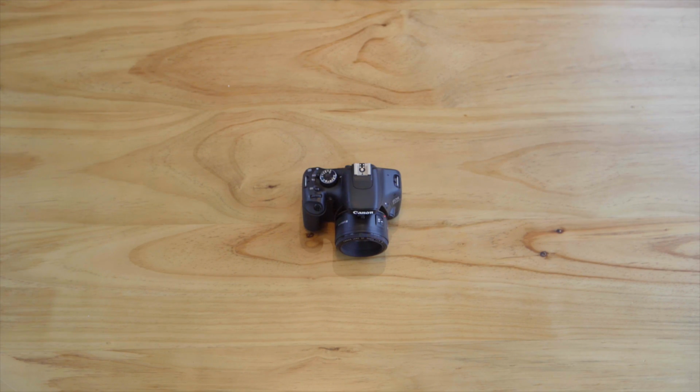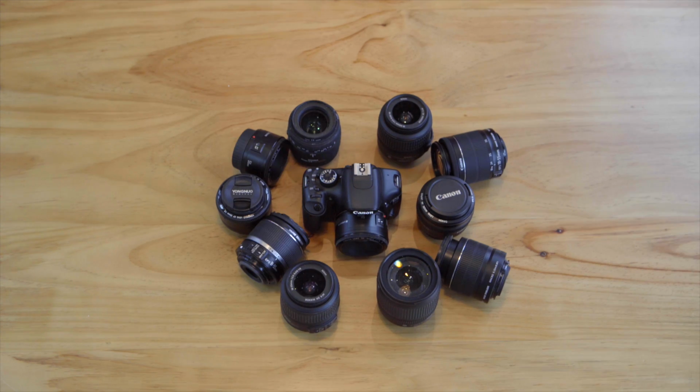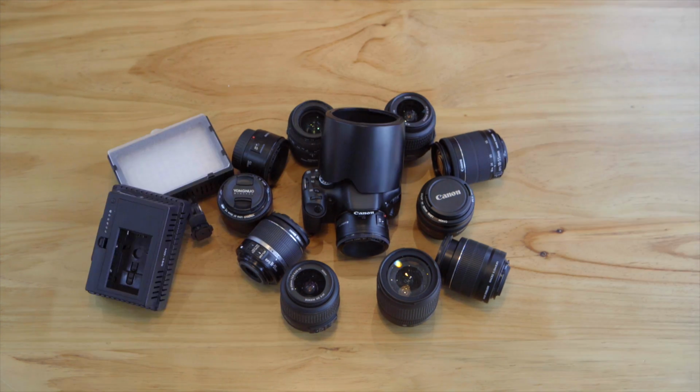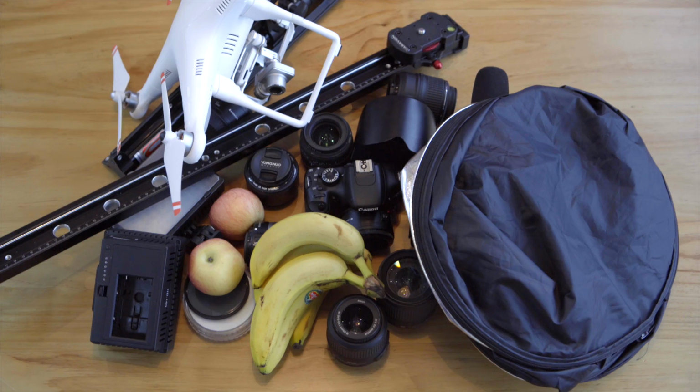If you've got a DSLR you should think about how many lenses you see yourself potentially taking on a regular shoot, and a non-regular shoot, and other accessories. You see, once you've bought the bag, you can't expand.